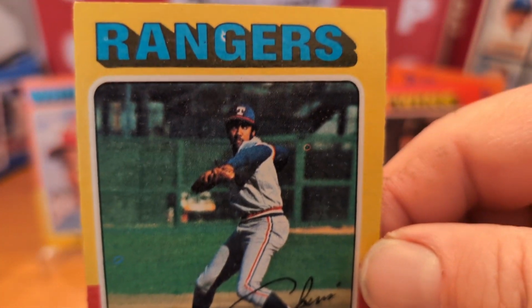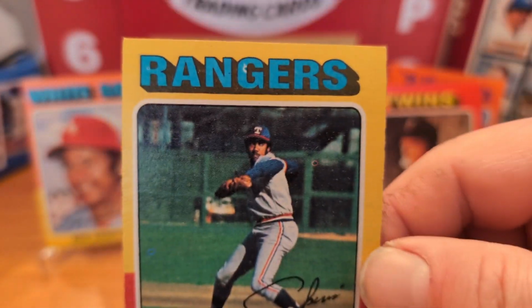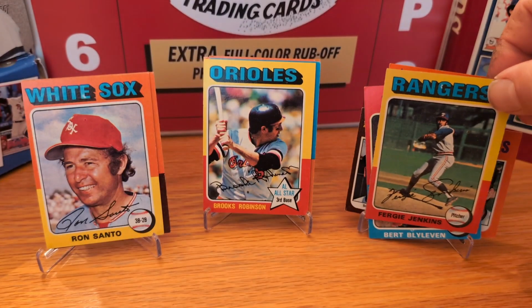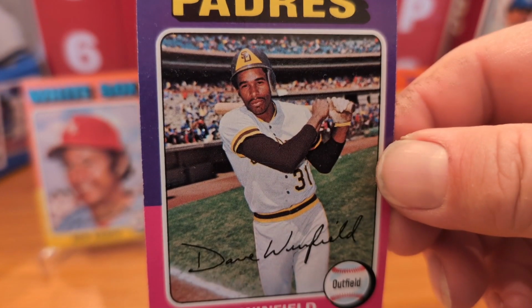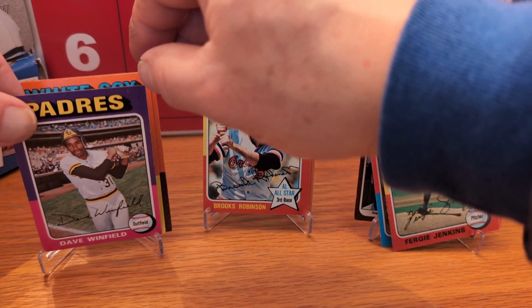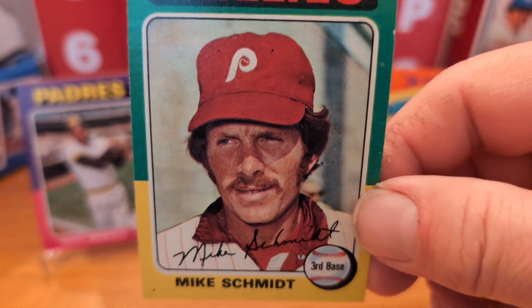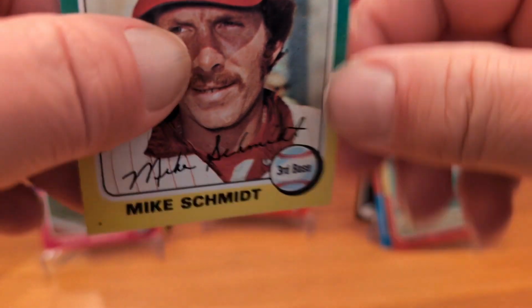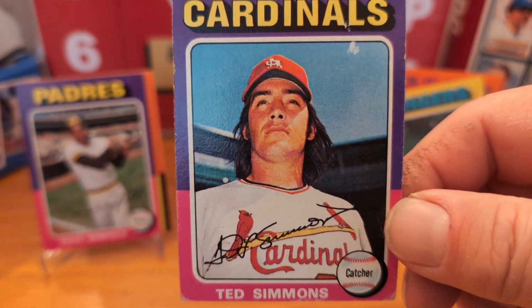Reggie Jackson, Rangers. Also played for the Red Sox. He's a native Canuck. There you go, Dave Winfield, second year. There you go, probably the greatest third baseman ever, Mike Schmidt. One of the newer members, Ted Simmons.